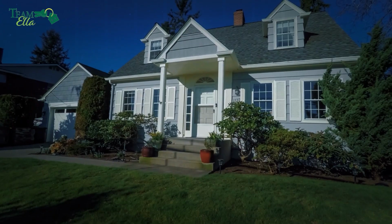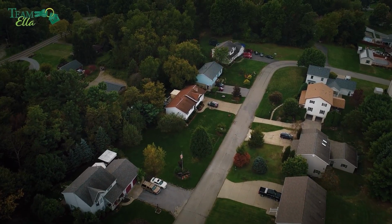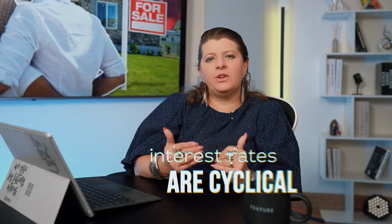It works because it acknowledges that the right home in the right location is a rare find. Interest rates, however, are cyclical and will eventually come down. You can refinance your rate, but you can't renegotiate the purchase of a home you loved but lost. I reinforce this by sharing stories of clients who bought at a high rate in previous cycles, refinanced later, and are now sitting on substantial equity gains.